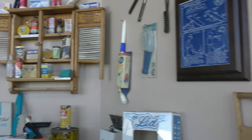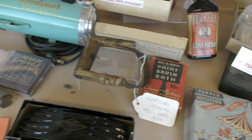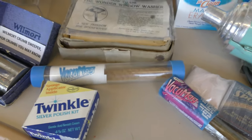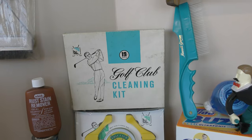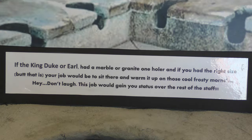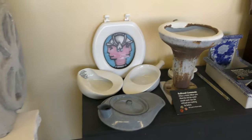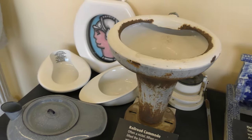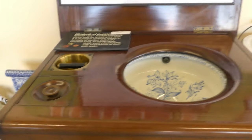What I like is strange things that make a clean world. Let's see some of the strangest things there are here. Rubber deflectors, vacuum mags, a little bit of this twinkle silver polish kit. Golf club cleaning kits. And this man here, that's a sweeping butler. King Duke of Earl had a marble granite one-holer. Be like this one. Railroad commodes. Oriental toilets. I'd probably break that. Elizabeth of Bavaria.